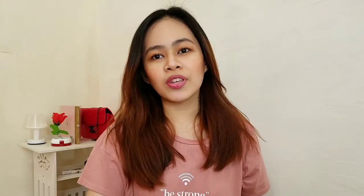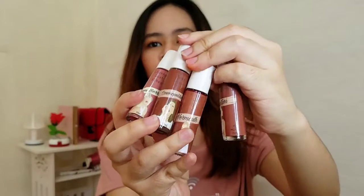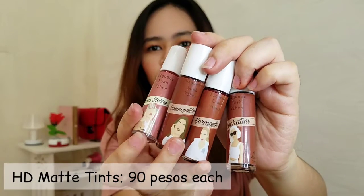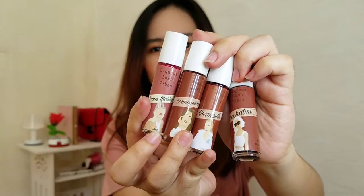So what I have here is 4 HD matte tints. HD matte tints, ibig sabihin, parang hindi siya gel-based tints or hindi siya yung mga klase ng lip and cheek tint na may pagka-glossing effect kasi matte nga siya. So, ito yung packaging niya. Napaka-aesthetic, cute. Very pang-millennial.